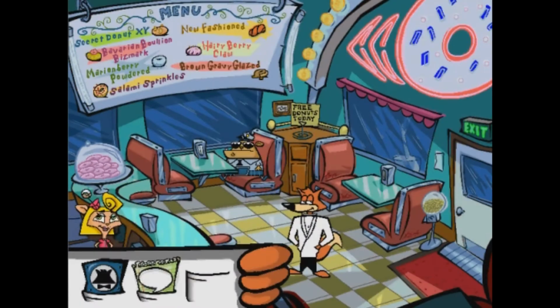Wow, this is an exotic donut restaurant. Using this talk balloon will help me gather information about finding tapioca for Secret Donut XY.